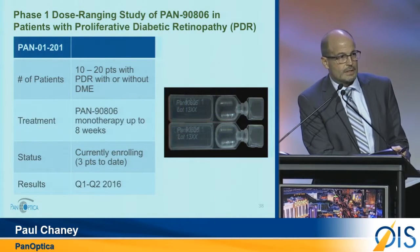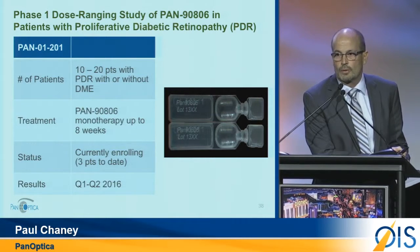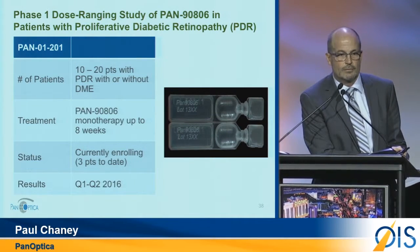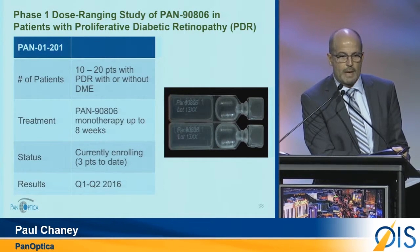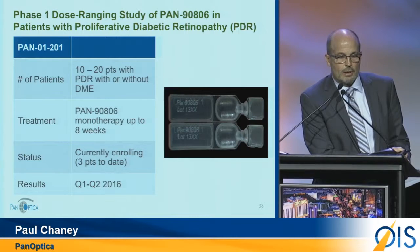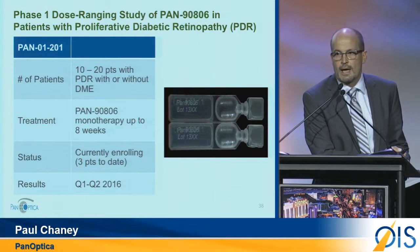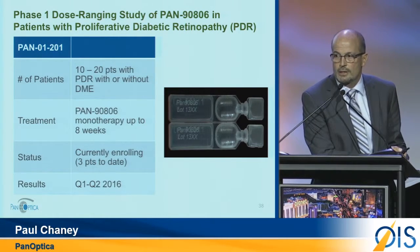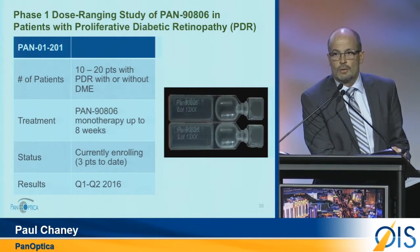Now, obviously, this is not proof, as I said, and we'll have the full data set soon, but it does give us confidence in moving forward with development, not only for neovascular AMD, but for diabetic retinopathy and other VEGF-dependent eye diseases. We are also currently enrolling in a phase 1 dose-ranging study at the maximally tolerated dose of the eye drop in patients with PDR with and without DME. The goal here is to show whether or not adequate therapeutic concentrations are reaching the retina so that we can see evidence of either neovascular regression or improvement of edema.